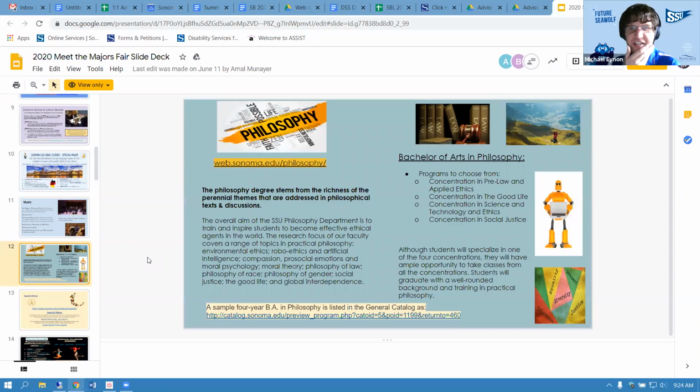All right, philosophy. Philosophy has changed a lot over the past couple of years. They've added a lot of emphasis and concentrations. So, everything from pre-law, because we never really had a pre-law program before, so now I'm really glad they have that. A concentration in the good life, which is kind of like how to live a good life philosophically. And then science and technology and ethics. They've offered regularly a cyber ethics course for people who are interested in those types of things. And then there's also a concentration in social justice, because that's, as we all know, more important than ever. Great.